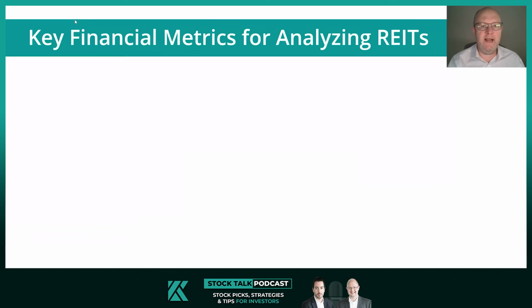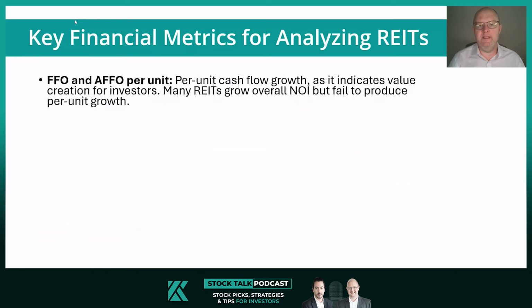Some of the key financial metrics we look at when analyzing REITs are FFO and AFFO per unit. These are REIT terms, but this is basically cash flow and free cash flow per unit. We're really looking for that per unit growth because this is what generates value creation for investors. A lot of REITs in Canada particularly are very good at growing their overall revenue and overall cash flow, but on a per unit basis there's no growth, and that's not going to provide value long term.